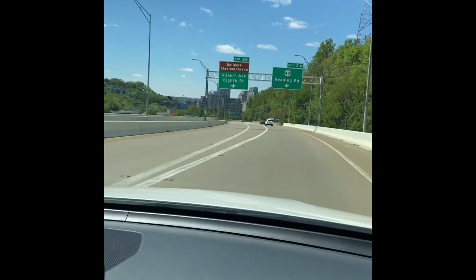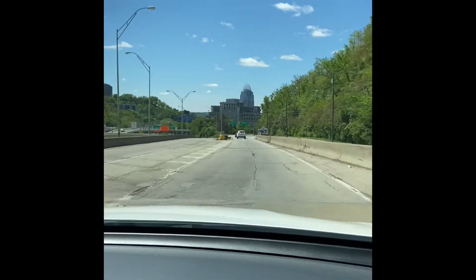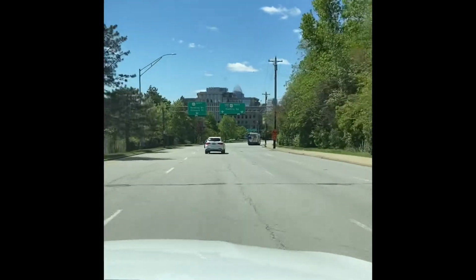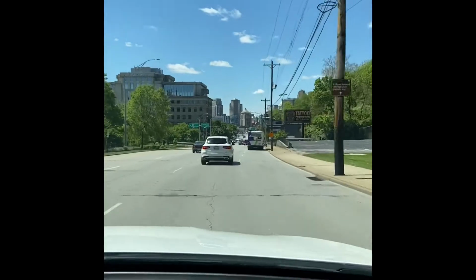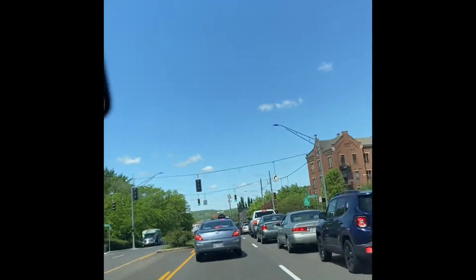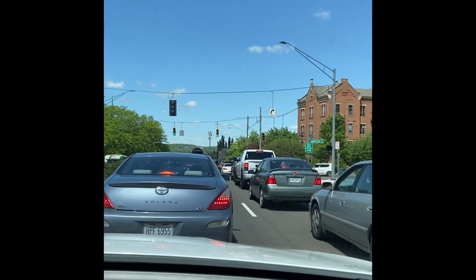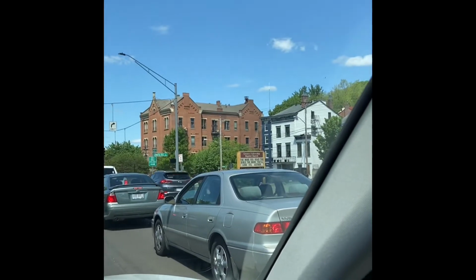So we're very close to downtown. You can see it in the background there. And we have been driving on the highway for about 20-25 minutes, so we're almost there. So this is the Pendleton area, Liberty Hill. Cincinnati is built on 7 hills.